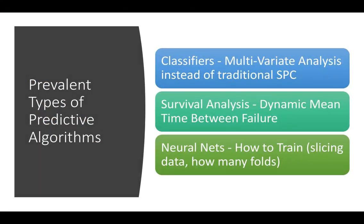So in terms of some of the different algorithms that get used, there's several. The ones that we find work best, first off, is classifiers. So that's sort of instead of doing traditional statistical process control where you're looking at one variable at a time, you can do multivariate analysis. So you can look at many different variables at a time and understand not just how individual variables correspond to downtime or quality issues, but also how those variables working together and sort of vectoring together turn into issues.